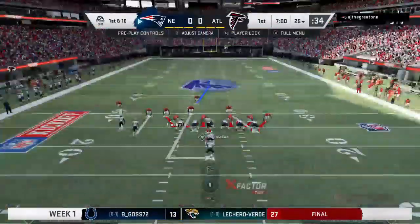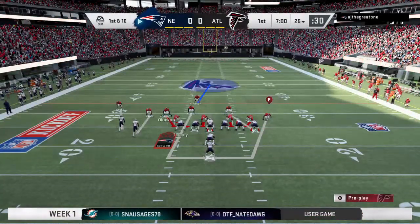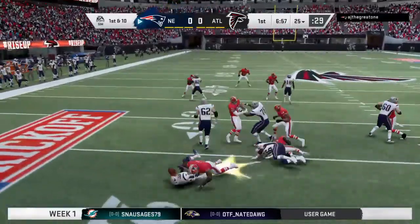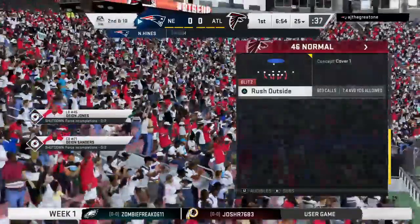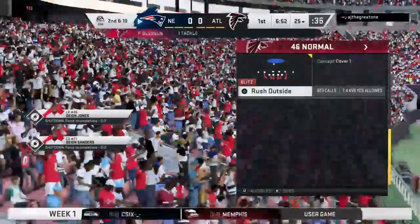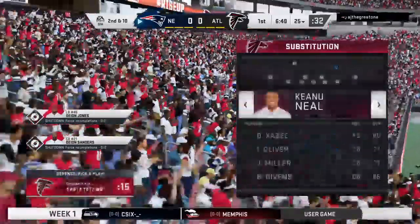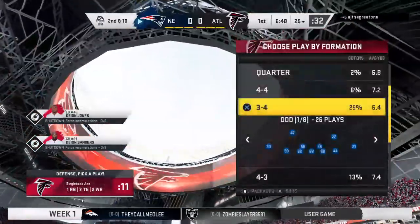Here we go. Set. Play. Naeem Hines, his first carry. And he'll hope that this is not a sign of what's in store as he has to fight just to get back to the line of scrimmage. Officially no gain on the play, and it's second down. Second and 10 at the 25-yard line.